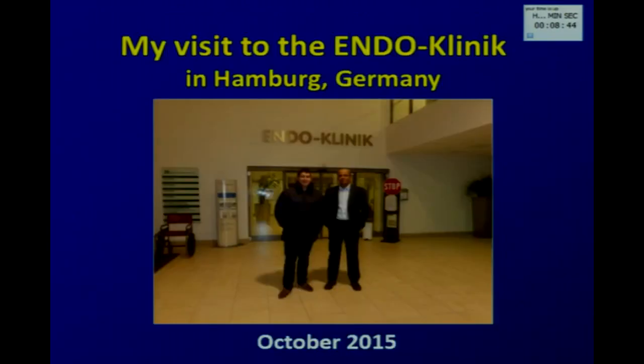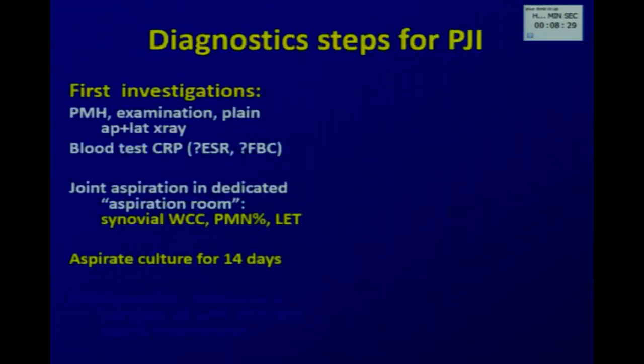So there is no better place to go if you want to deal with infections, and I had the pleasure to spend 2 weeks with Dr. Zahar in Germany in the endo clinic. Our infection diagnostic protocol is basically coming from the endo clinic. So I will briefly tell you, similar to his, exactly we took this completely from Germany.